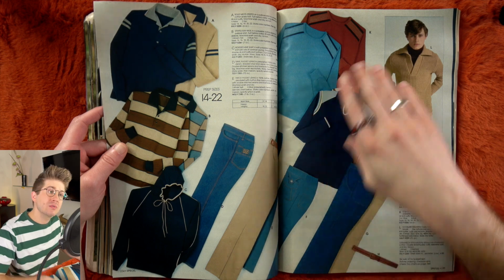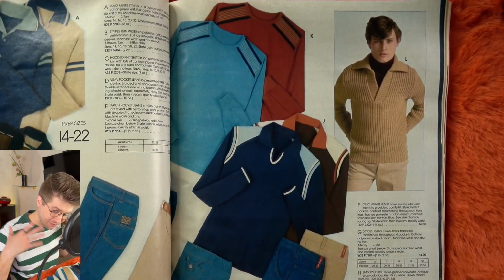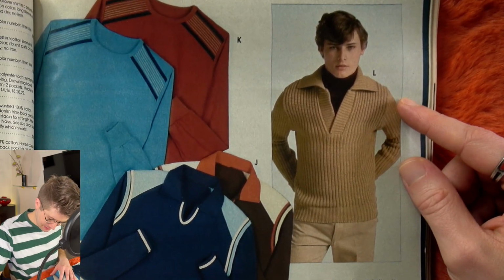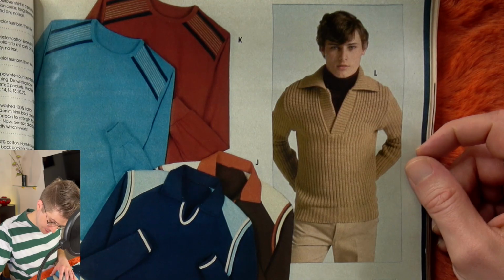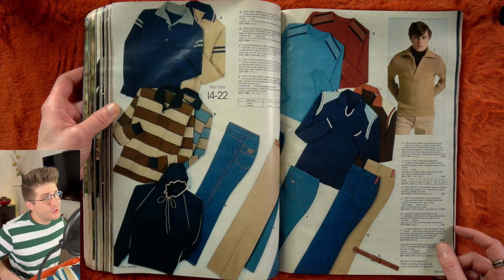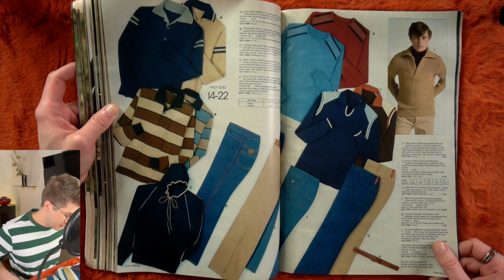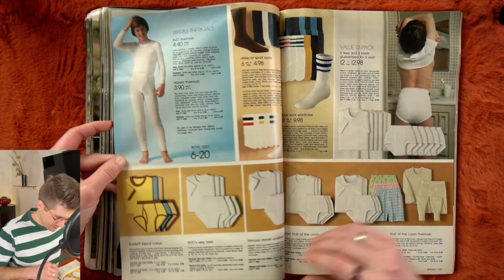Interesting collars. This is pretty. I like this kind of open collar here with a flat laid down, what do you even call this? Rib knit collar, I guess. How many times can I say collar? Pairing things, doing layers, layering turtlenecks underneath stuff is very fall winter vibes and very 70s vibes.